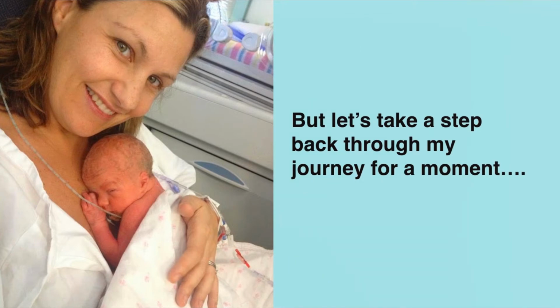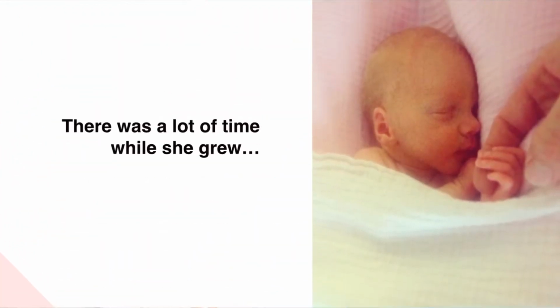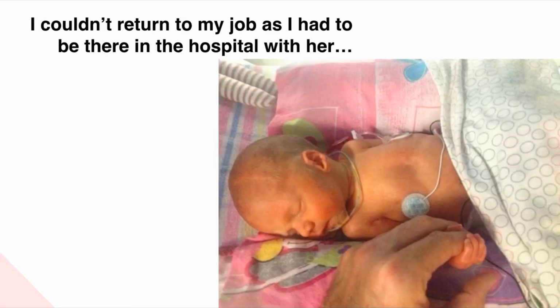This is her and I in the hospital when she was just a couple of hours old. It was a huge shock for me that she was born at 30 weeks. I was on a ferry visiting a friend and my waters broke. There was a lot of time in hospital while she grew and a lot of thinking time. As you can imagine, it was long days in the hospital. She was ultimately a well baby, but just needed to grow, so spent a lot of time there under the care of the special care nurses.